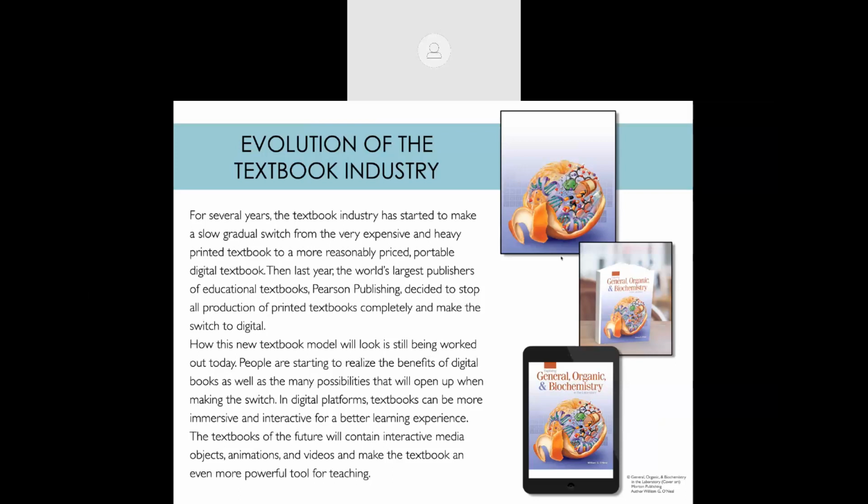So the new platform will most likely be a subscription model. It's hard to say. I'm just speculating right now. It's probably going to be a subscription model. So you're basically renting the book for the amount of time that you're in the course.